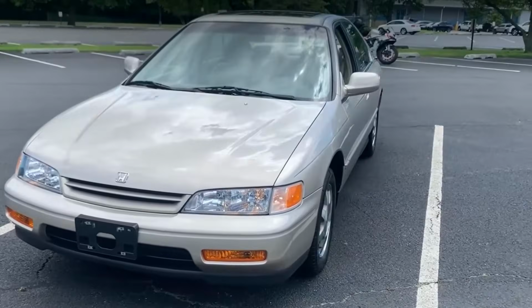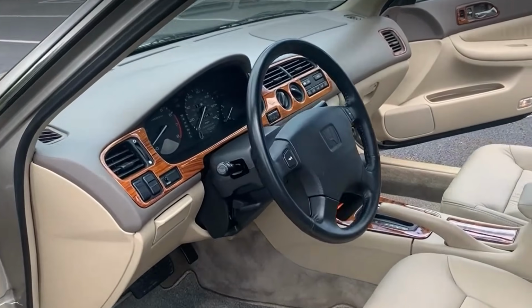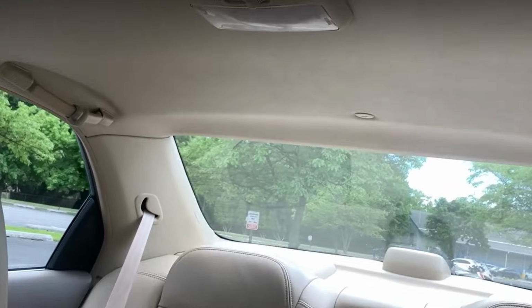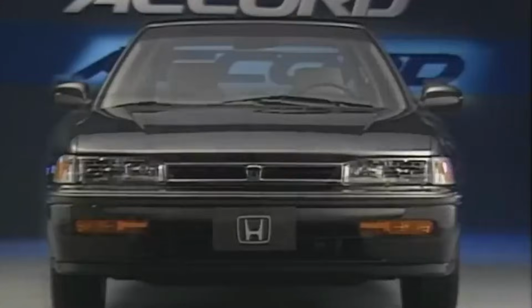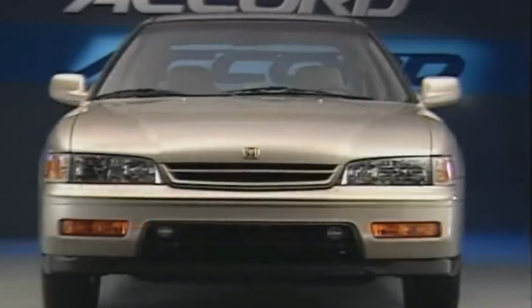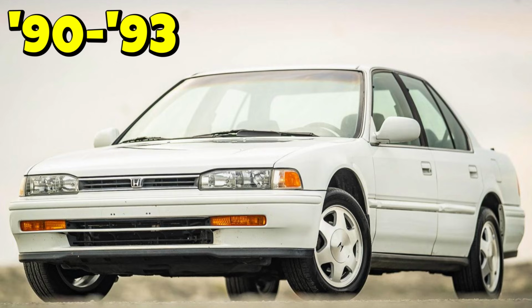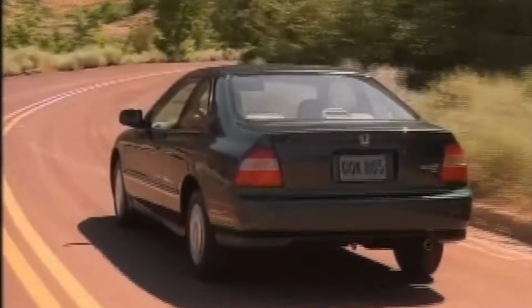So by late 1993, this car went into production at Marysville, Ohio, and in the month of September, it went on sale as the 5th generation 1994 North American Accord. Now, this new Accord was a little shorter compared to the old one, but it had about an extra 3 inches of width over that 1993 model. But still, although this one was a bit shorter, it was overall larger than the 1993, if that makes any sense. You could get this car in 3 body styles.